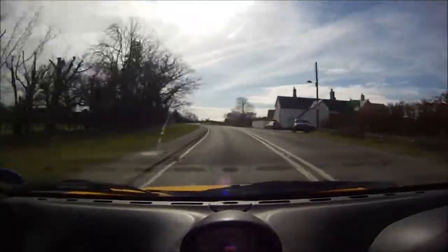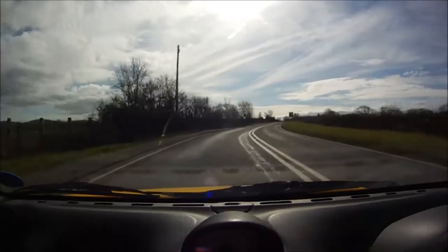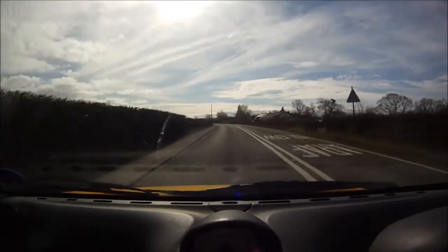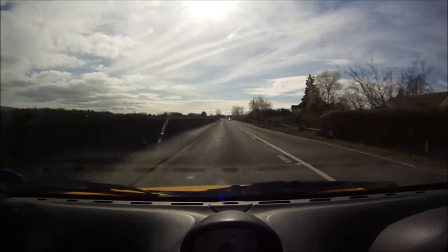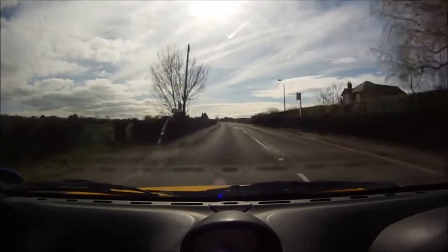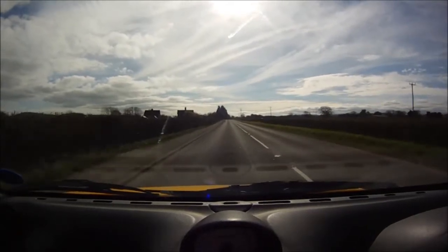My exam took 45 minutes, and I did about 30 miles, and that incorporated a dual carriageway, little suburb roads, main roads, and driving around a few residential streets. It was a nice drive, actually. It was a nice sunny day. I think it was sunny.